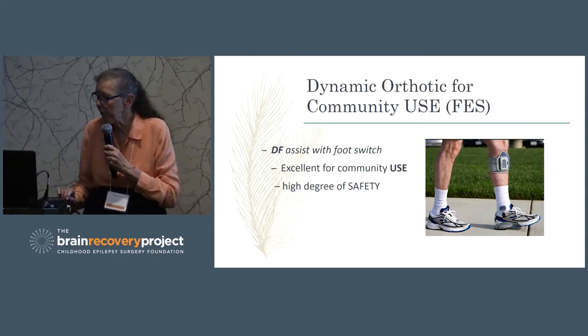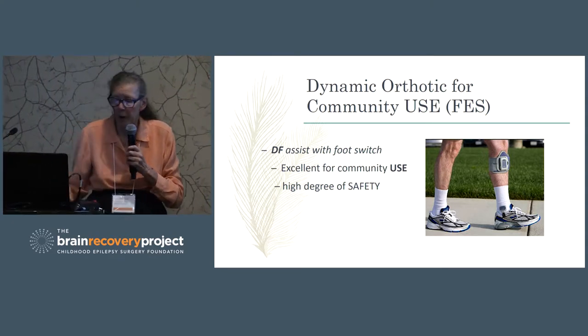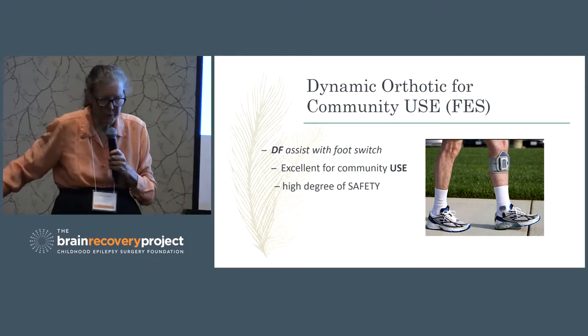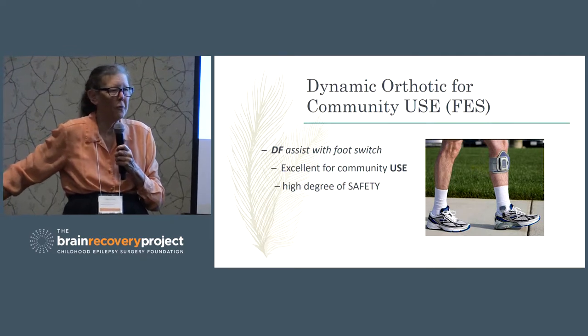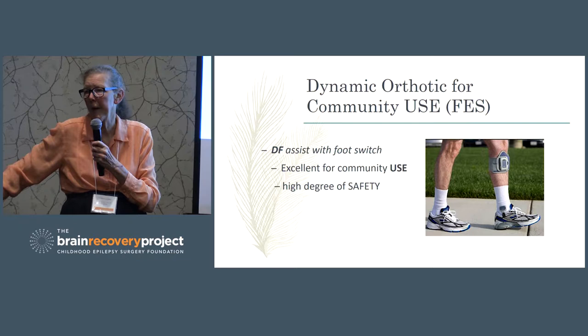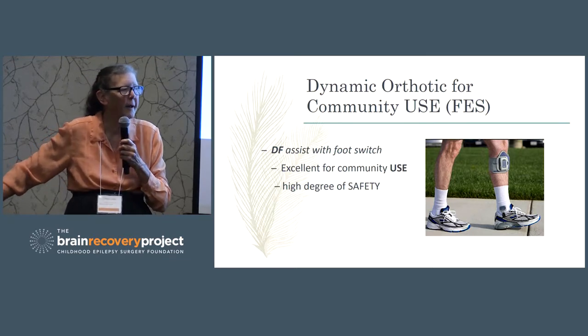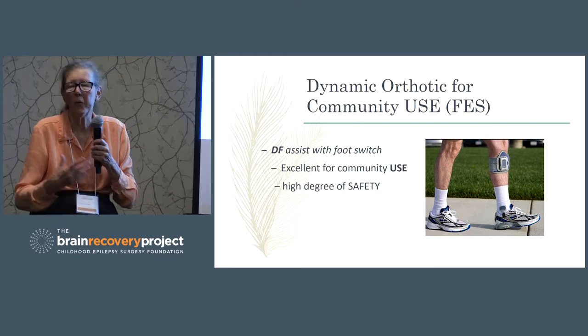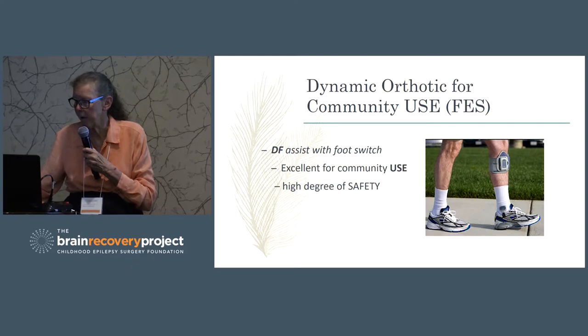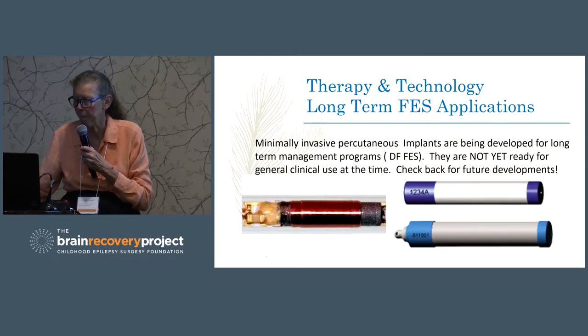Okay. So we can do the same things with the upper extremity. However, none of the upper extremity orthotics are designed for long-term use. So they're designed to be put on and used for an hour or two and taken off. Okay. They're not designed to be usable for the full day. So that makes them more of a training device than a true orthotic device.